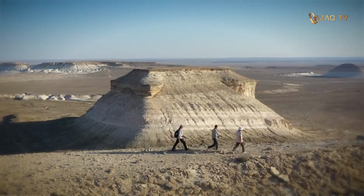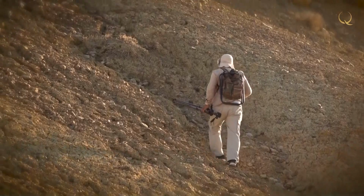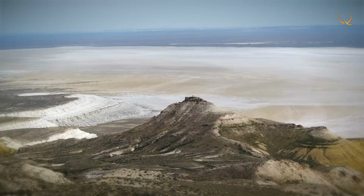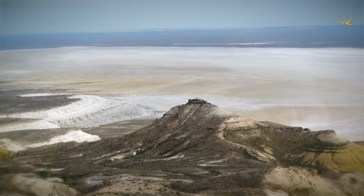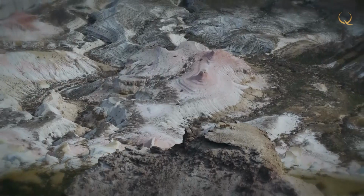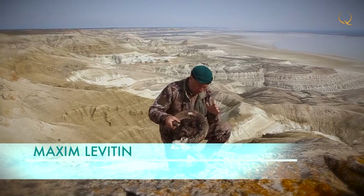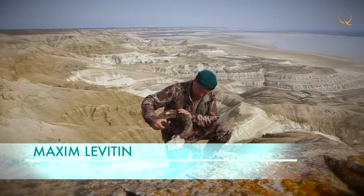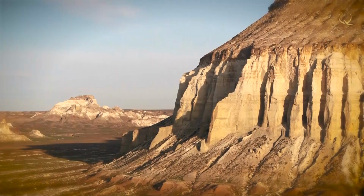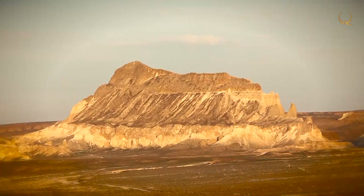Our expedition continues. All photographers who come to the Ustyurt dream of meeting the Trans-Caspian Uriel. We are no exception either. On the slopes of Tuzbayir Sor or Salt Lake, we came across these horns.